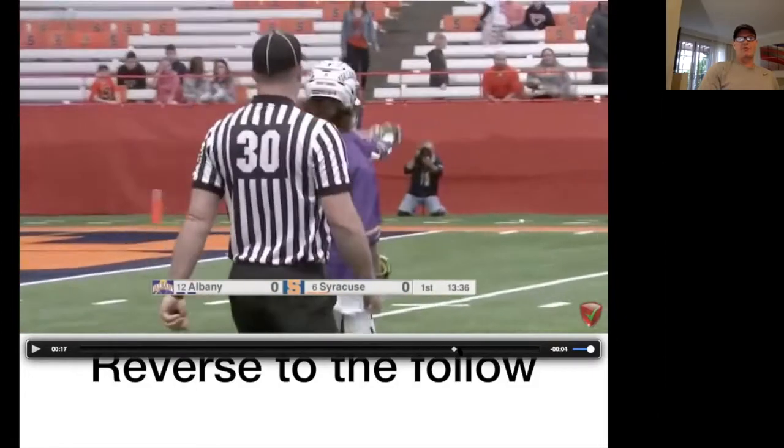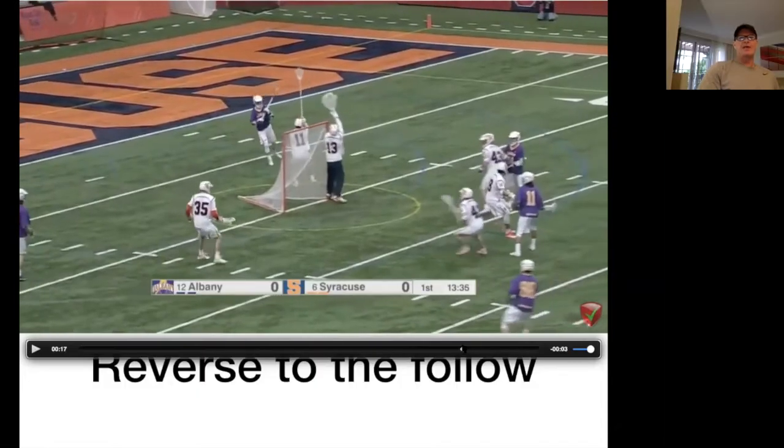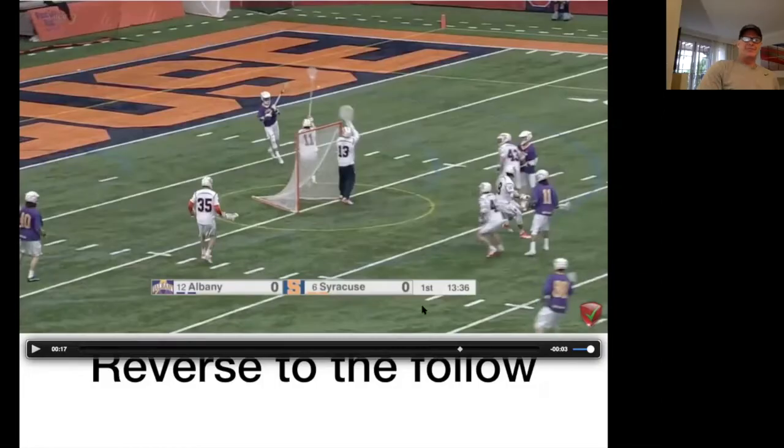is really one of the best looks going, because what ends up happening is that when the ball goes to X, the whole defense begins to rotate this way. Everybody is flowing with the expected pass to the backside. And so when you take advantage of reversing it to the follow, it's pretty huge.